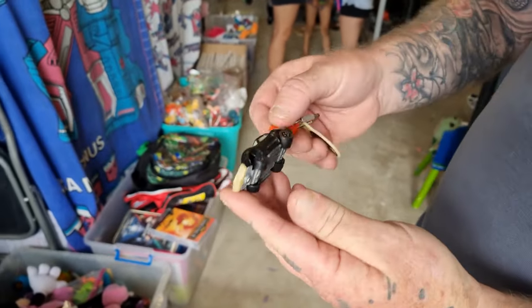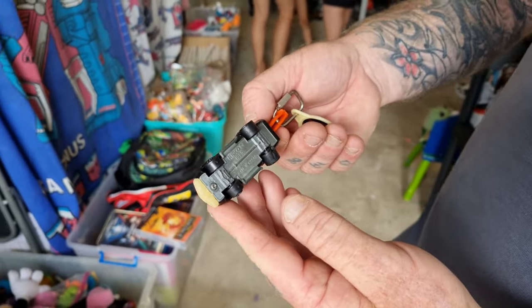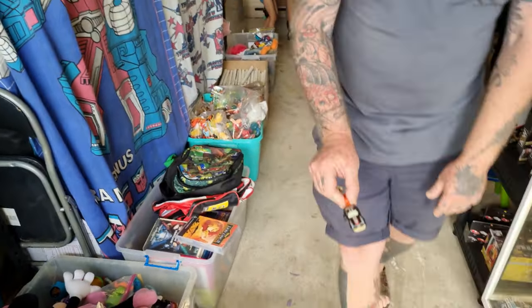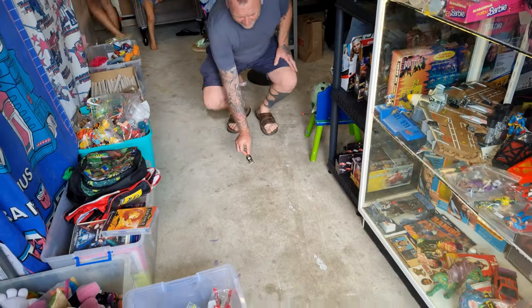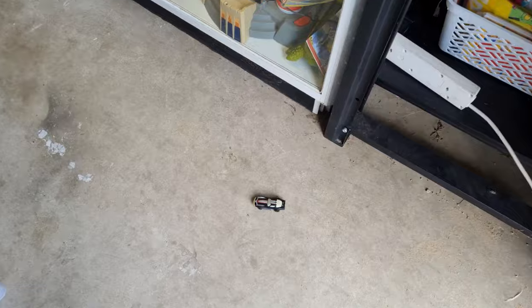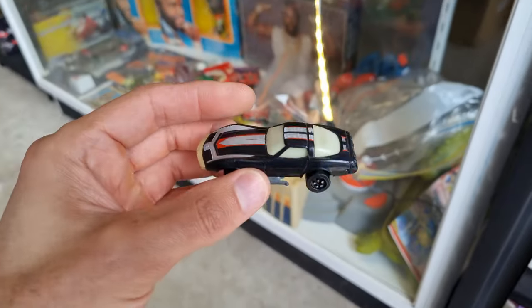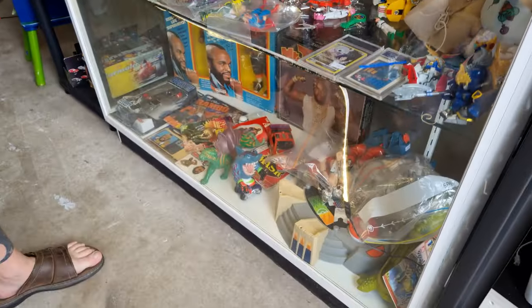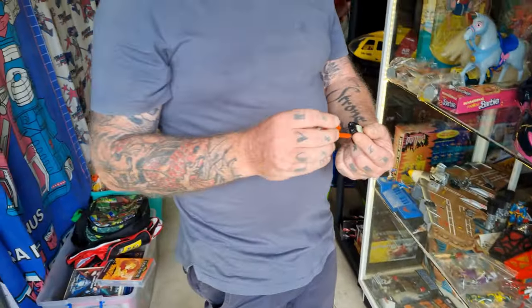Who made these? Kidco. Kidco 1980 Key Racers. Ready? Yeah, let's go. Here we go. Oh, that's awesome, man. I'm sure I had a bunch of these like we all did as a kid, eh? I definitely had them. Yeah, that's sick. So yeah, definitely something for everyone at Tony B's.